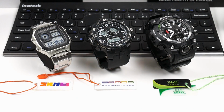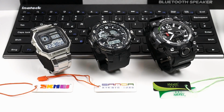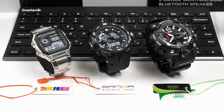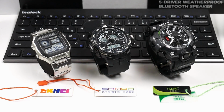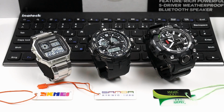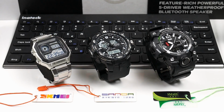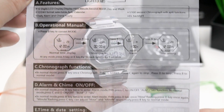So we here have cheap watches from three big China brands, SKMEI, SANDA and SMAEL. In terms of quality, they are all similar and well known for producing cheap watches with Casio-like designs. It applies to all three that the front is not real glass, but thick plastic that comes with a pre-installed screen protector. These watches were shipped from China and each one came without any kind of box, just delivered in bubble wrap with an English user manual like this.